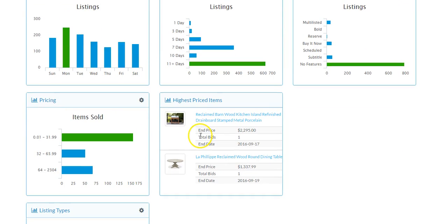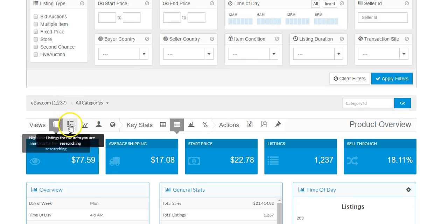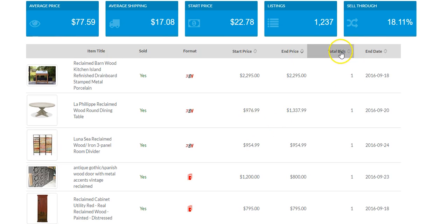Here's some of the highest price listings. Here's a reclaimed barnwood kitchen island refinished table. And it looks like the hottest price point is like $0 to $31.99. Let's see the type of items that are selling.